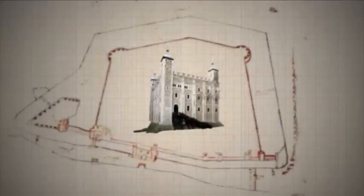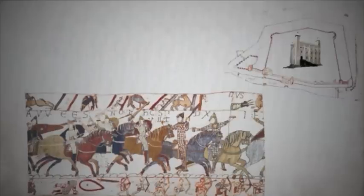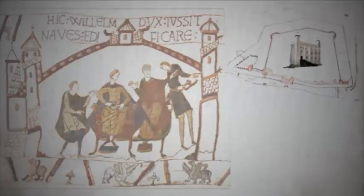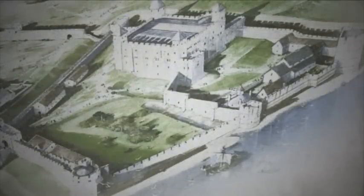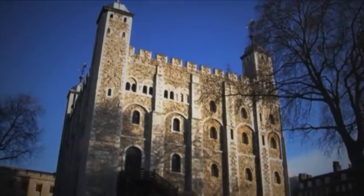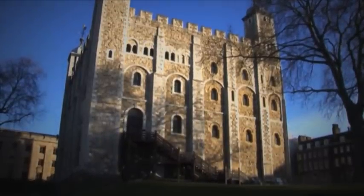The White Tower stands proud at the centre of the Tower of London. It was built more than 900 years ago, soon after the Battle of Hastings, when William the Conqueror invaded England to crown himself king. He built the White Tower to impress the citizens of London and to warn off any other potential invaders. The Normans' advanced design skills meant this magnificent stronghold stood high above any other building in London.